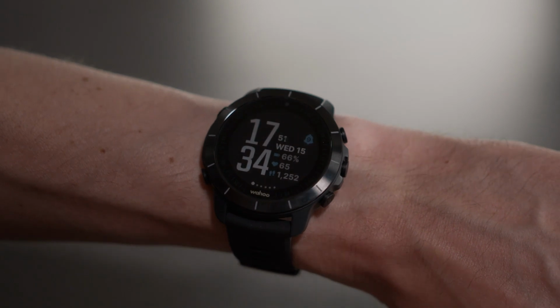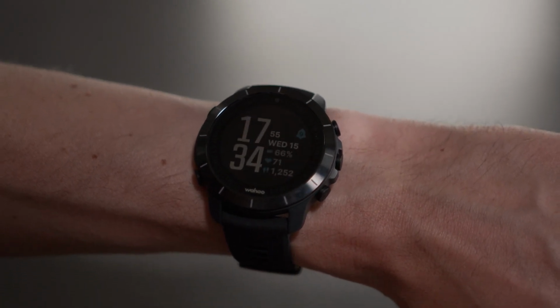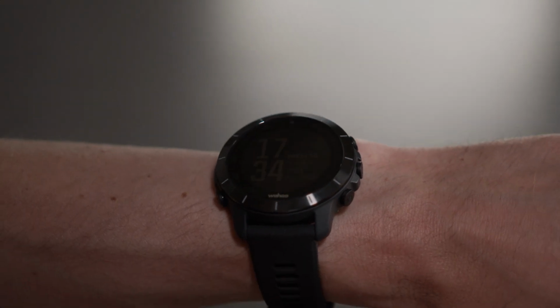The screen's also beautiful. The screen's really clear. The colours and the way of navigating through the menus is pretty intuitive and very easy to read. It's also cheaper, for the styling at least, than Garmin's higher end triathlon watches. They've got the 745 and the 955. And if you're talking about similar styling, obviously the Vertix 2 is also more expensive. But this doesn't have loads of the features that those more expensive watches have.